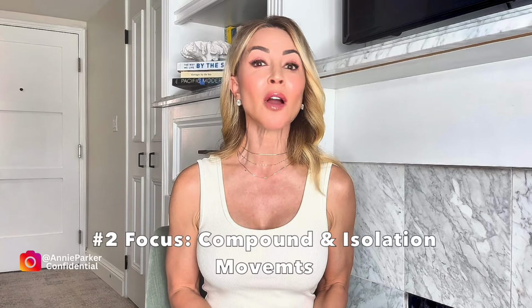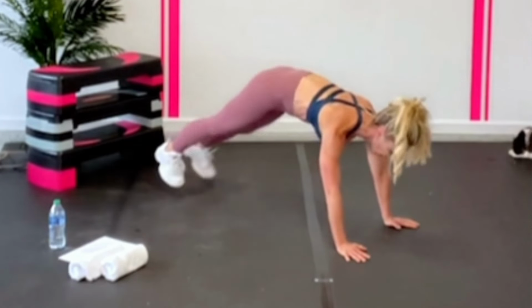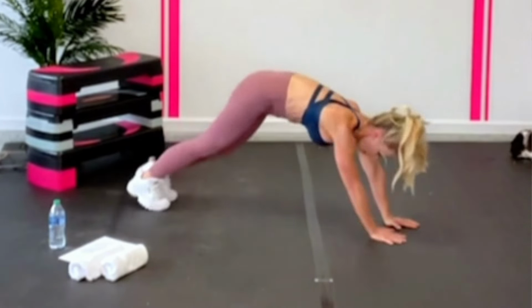Number 2, focus on compound and isolation movements. Compound movements are movements that hit multiple parts of your arm or body at the same time. Think push-ups, pull-ups, bench presses. These activate multiple muscle groups, including your arms. Pair these with isolation movements like biceps or triceps. Isolation movements, just like it sounds, are movements that isolate one particular area of your body, like your bicep or your tricep.